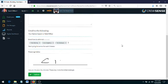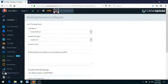I'm working with Crewsense to add things like deleting signatures. So if I happen to mess up my signature, I'd be able to delete it. But for right now, you can't. So just get one shot or you have to do the form over again. And then I would submit it to those folks.